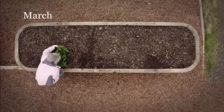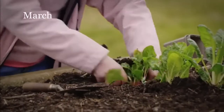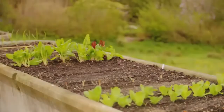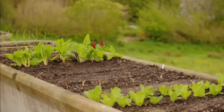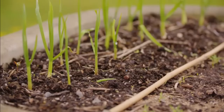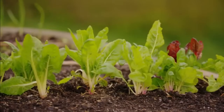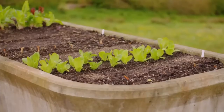Earlier on in the season, I started packing as many plants as I could into this concrete cattle trough, which I'm using as a huge veg container. But there's still some room left. So as well as my beetroot, it's time to crack on with some cabbages.